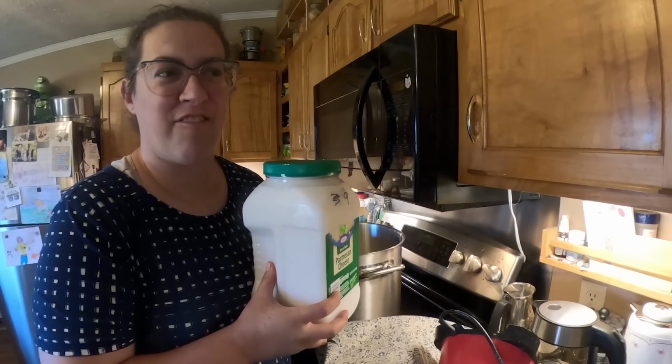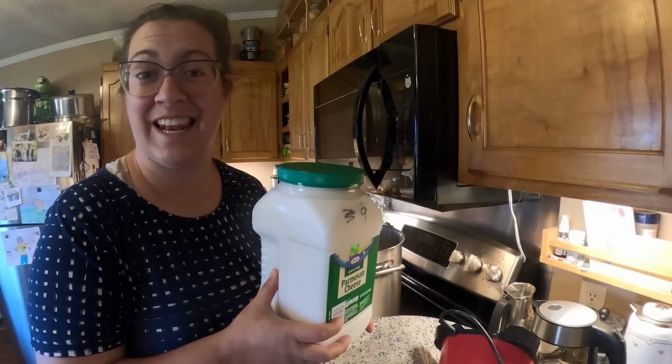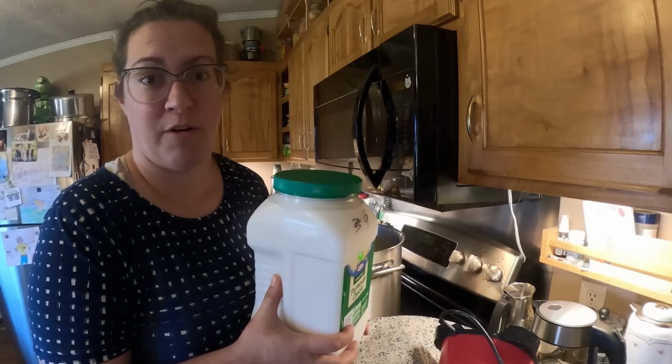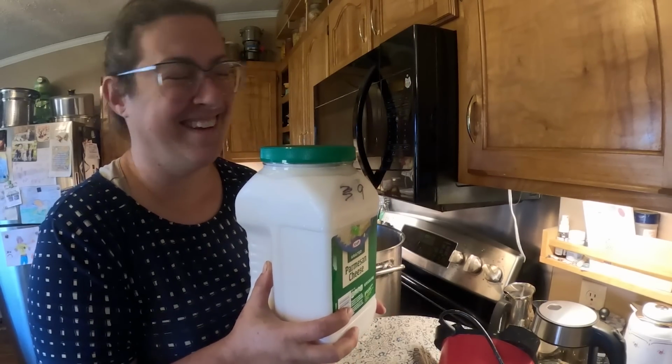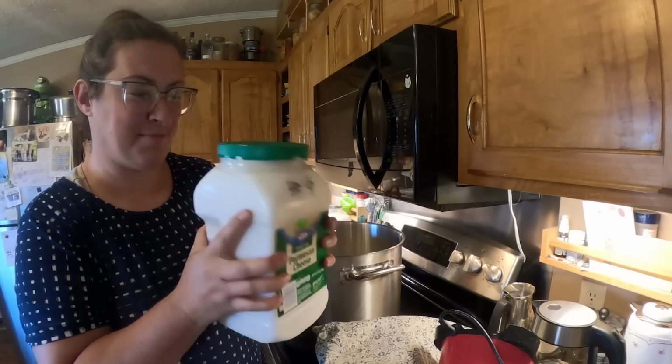I probably have 8 glass gallon jars, and I told myself that I wasn't going to get any more so that it would force me to process the milk when I ran out of big jars. Turns out I'll just grab whatever I can to put milk in if I'm too busy to process milk.